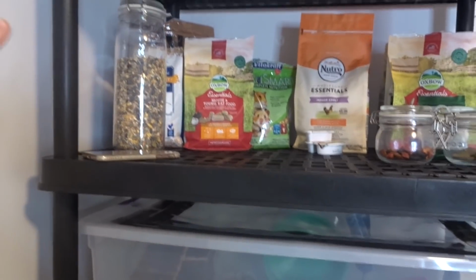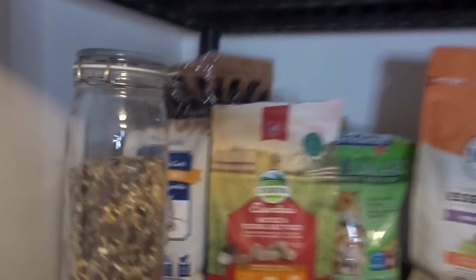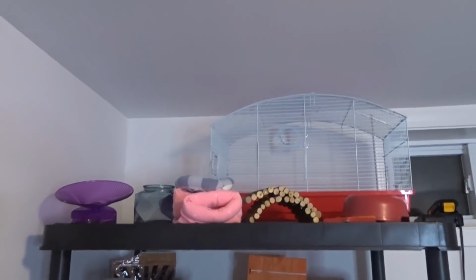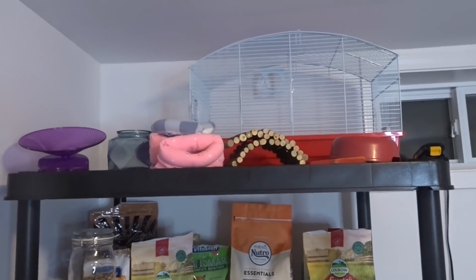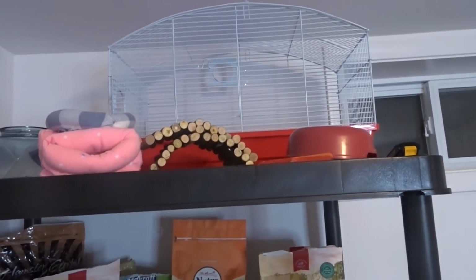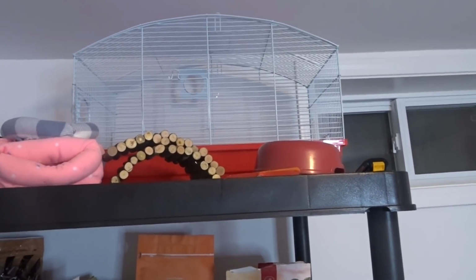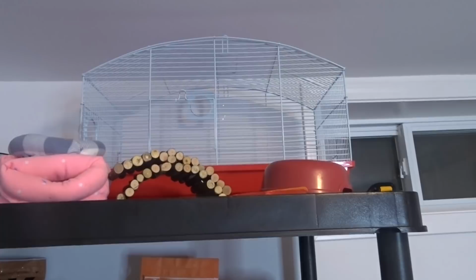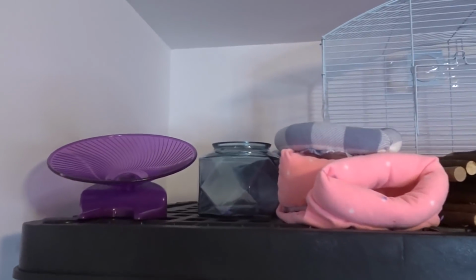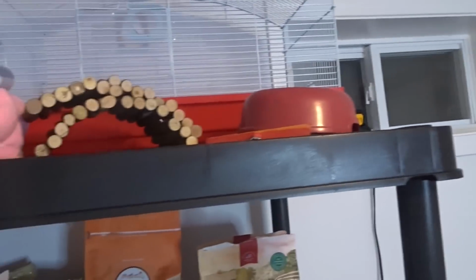Yeah, so this top shelf consists of like 8 bags of hamster food. You can't really see because they're all behind each other, but there's a bunch of hamster food, hedgehog food, and then rabbit food. And this top shelf here just consists of spare supplies. Don't worry, nothing is kept in this cage here. It is too small for hamsters, but I just keep it in case I'm cleaning or I'm traveling or whatever. It's basically just a spare I can use in case, like I said, I was cleaning. And then I have a couple other spare supplies up here. Nothing too exciting, just a couple wooden bridges, some food bowls and stuff like that.